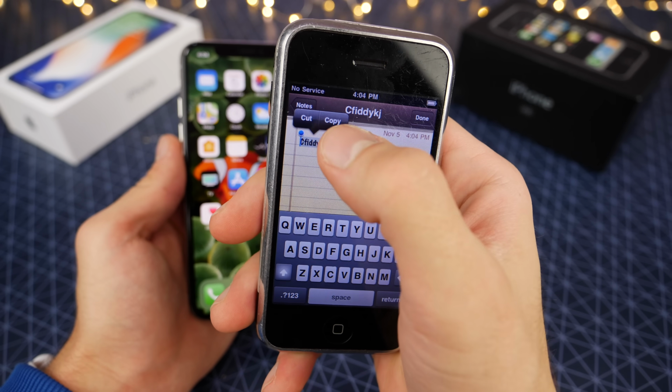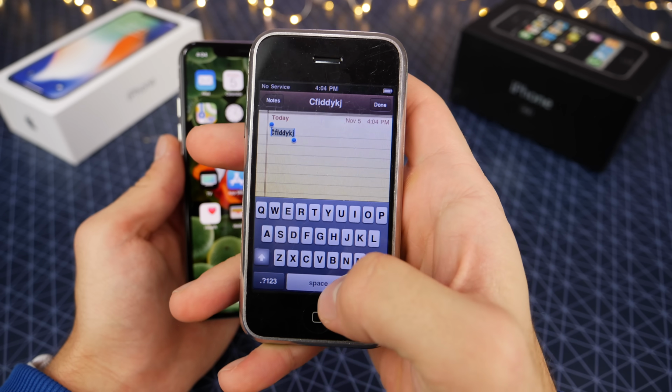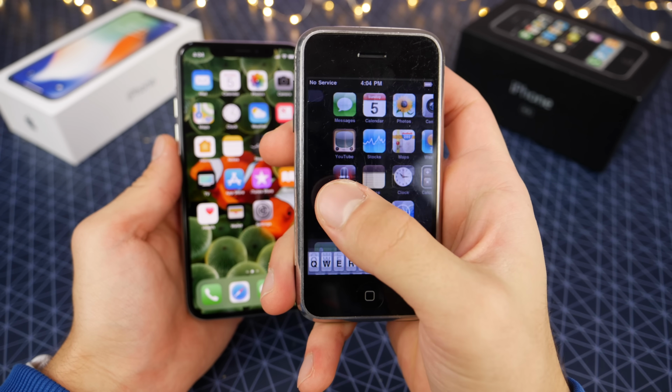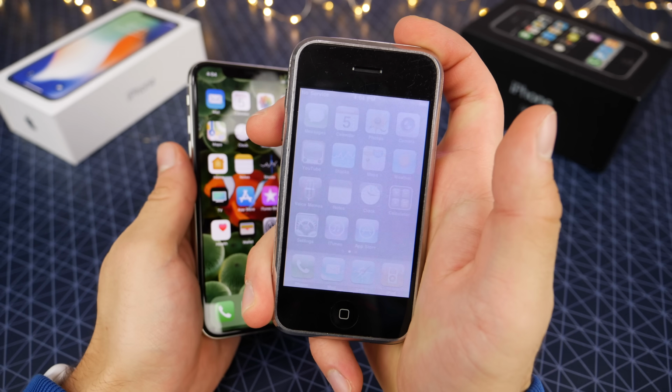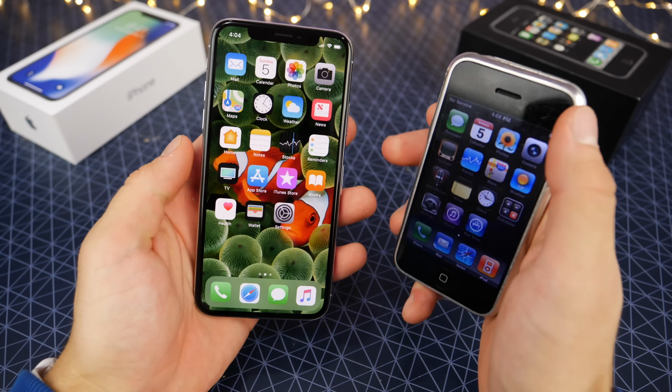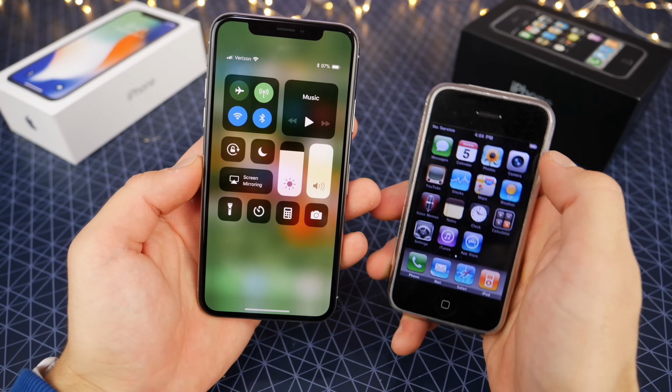Eventually, on iOS 3.1.3, it did get a lot of the features like copy and paste, which a lot of Android competitors at the time already had, but it was good to have on iOS, and screenshots finally came around. Now on iOS 11.0, it is so much better. Living with this firmware is better.